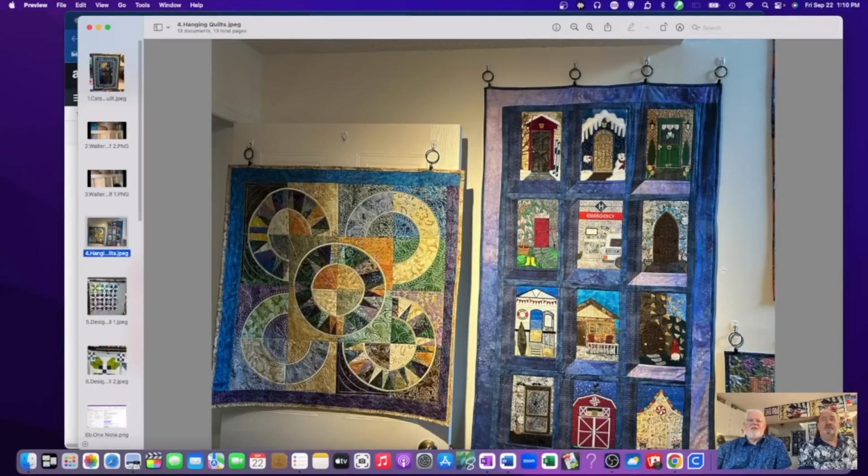Okay, here you go. There's a couple of quilts right behind us right now. I use them along with these little rings, which I'll talk about in a minute, to put my quilts on display. Now, what's the advantage of this? Well, one, they're not supposed to mark your walls.